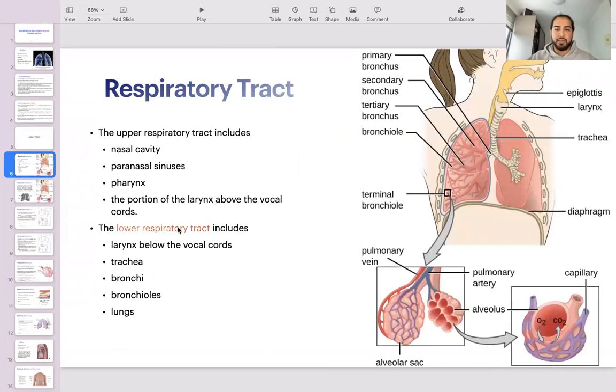Now, starting off with anatomy. This image over here highlights it quite well. So think of an air particle. It goes through your nasal cavity, then it goes through your paranasal sinuses, then you have your pharynx, and then the portion of the larynx above the vocal cords or the epiglottis. That's your upper respiratory tract. That's something that's going to be covered in head and neck next semester. The focus of this semester would be the lower respiratory tract, which includes the larynx below the vocal cords, the trachea, then the bronchi.